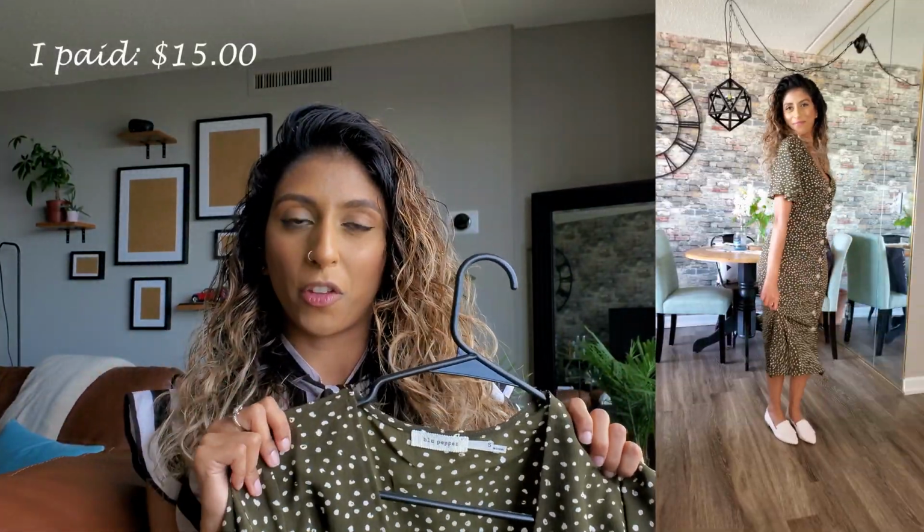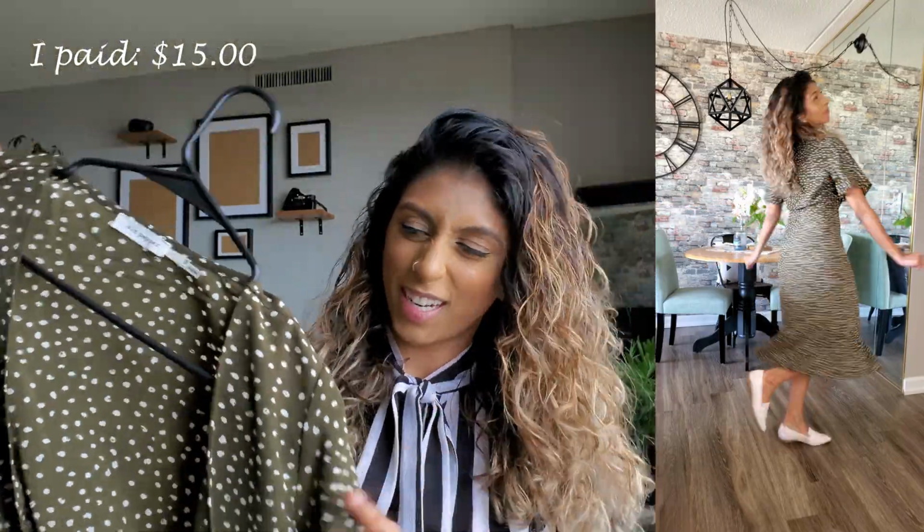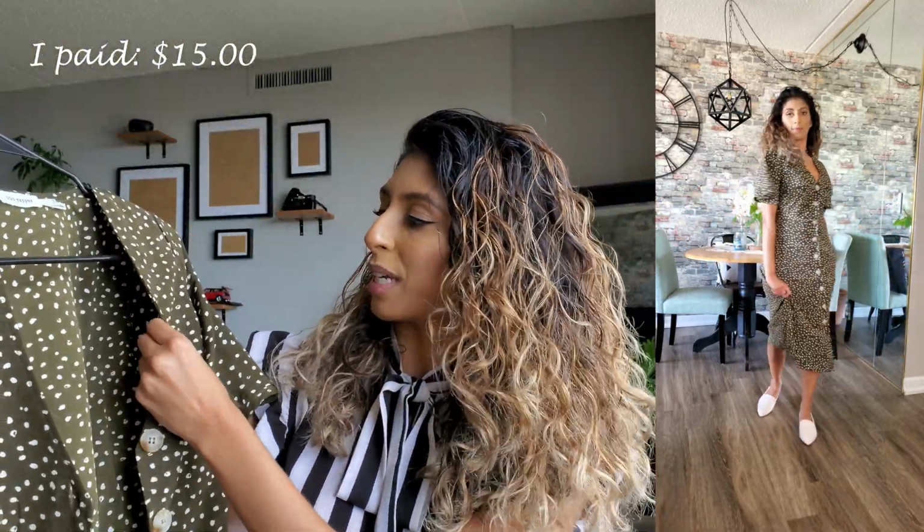Last category is definitely one of my faves, and it's dresses. I didn't really start purchasing dresses from them until fairly recently, but I have to say I am super impressed. You might have seen me wearing this in one of my other videos, but this is a dress I got from them pretty recently. It's this really nice olive color, and it has this cream polka dot pattern to it, and the buttons are really cute too.